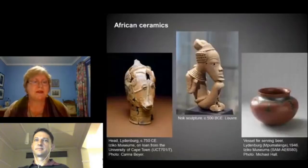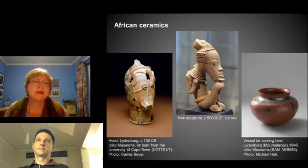Just as a reminder, although imported ceramics to Southern Africa and the Cape is part of our history, African ceramics are, of course, diverse in style, and we have a long, long history spanning thousands of years of beautiful, innovative ceramic objects that have been made in Africa. And I've chosen the Knox sculpture, which is so iconic.